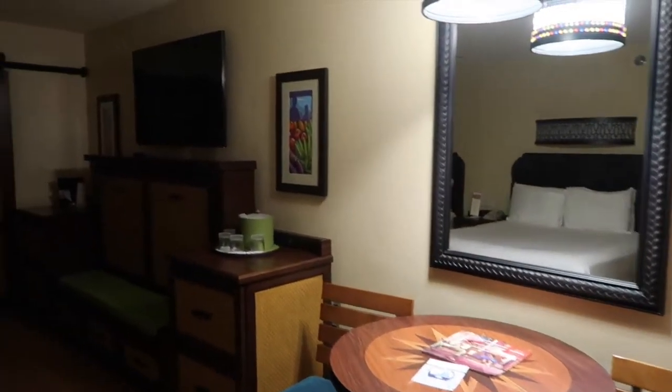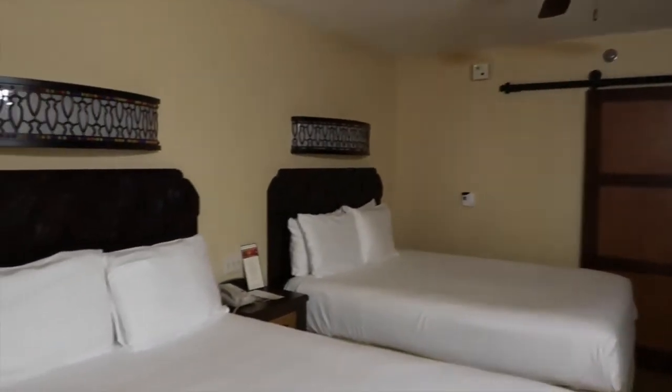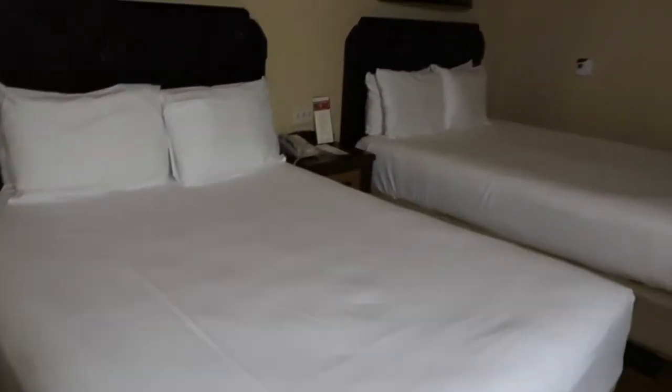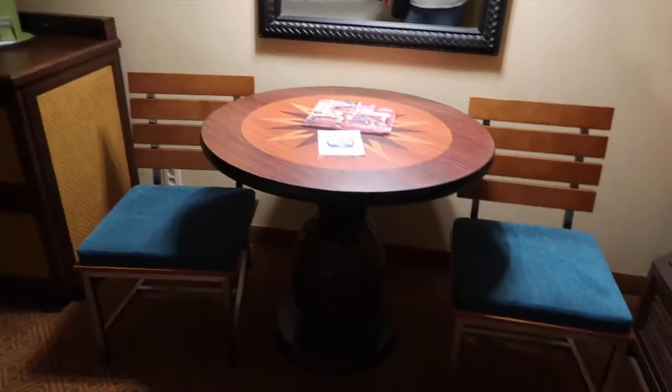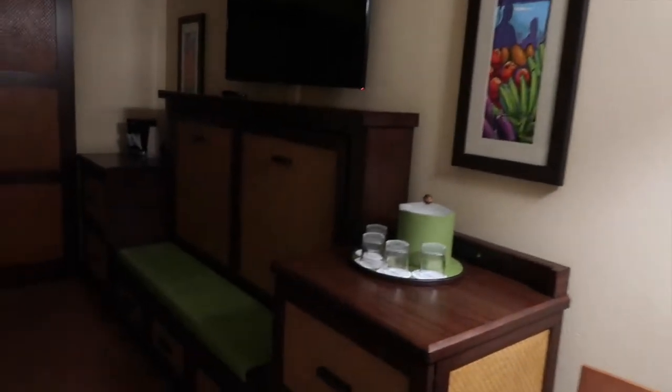Oh wow, look at this. This is rather spivvy. This is nice, isn't it? Oh, I like this. So we've got 2 double beds. Place to hang your keys, well, coats more than anything. Got table and chairs there. And there's that mirror as well. Oh, a day bed.